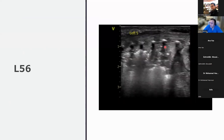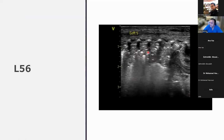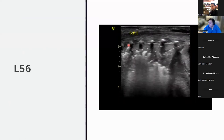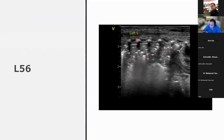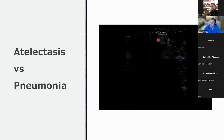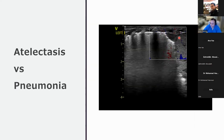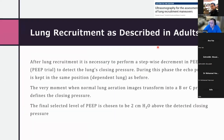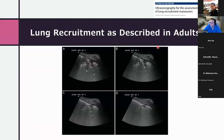And it may be that I can't recruit all the way up to the pleura, but I might be able to halve it. So if this appearance, the L5, after say an increase in PEEP by 2 or 3, went and looked like this, then I know that my recruitment maneuver has worked. That is what you're trying to look at, but you have to do it very carefully. And whilst you're doing it, it is very, very important that you keep a close eye on the pleura.